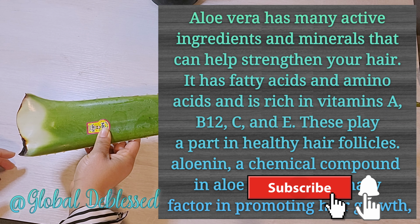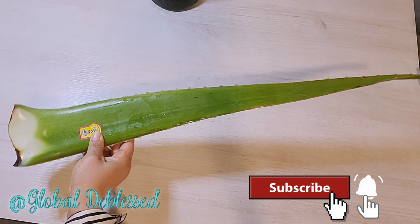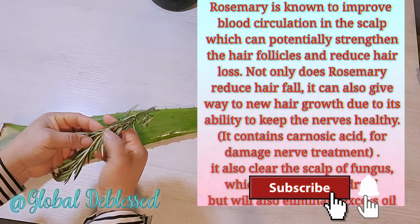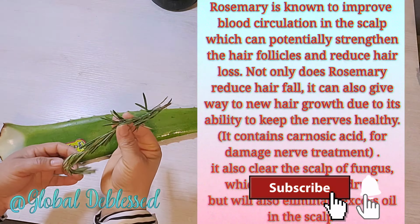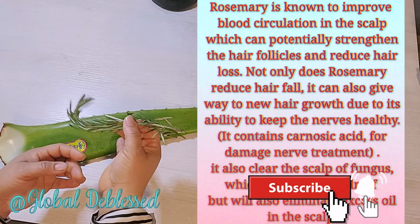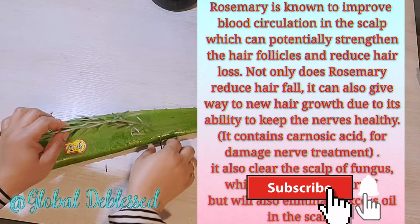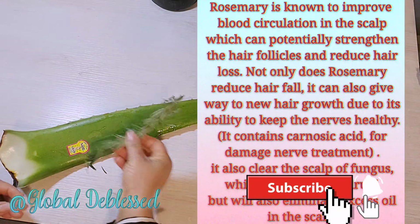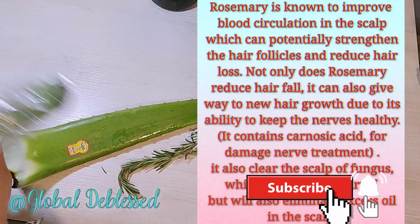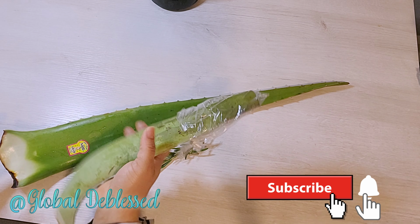Guys, the next ingredient we'll be using is aloe vera. You all know how aloe vera helps to soften your hair, grow your hair. And another massive one is rosemary leaves. Hey, guys, in all your hair regimen, if you have not included rosemary, you have not started your natural hair journey. Yes, you have not started your natural hair journey. Rosemary has to be involved in your natural hair journey.